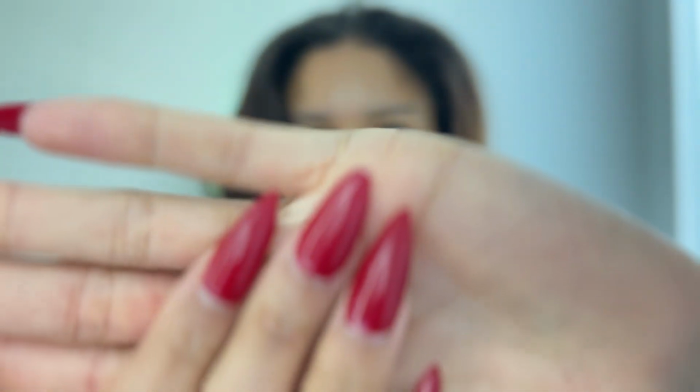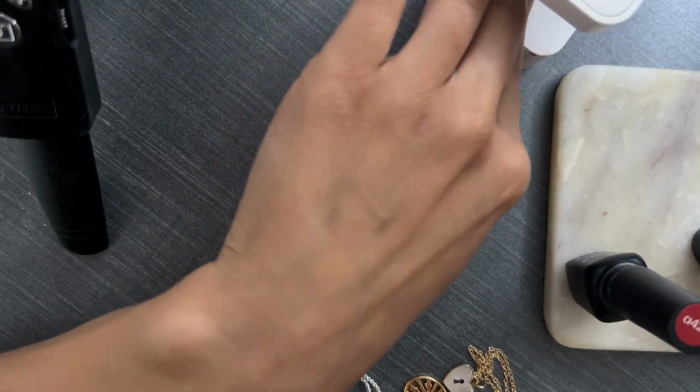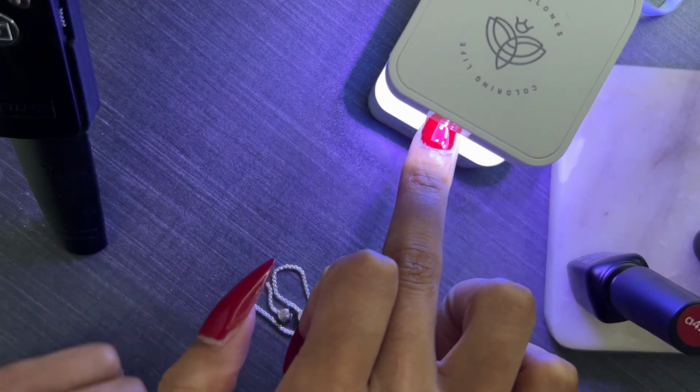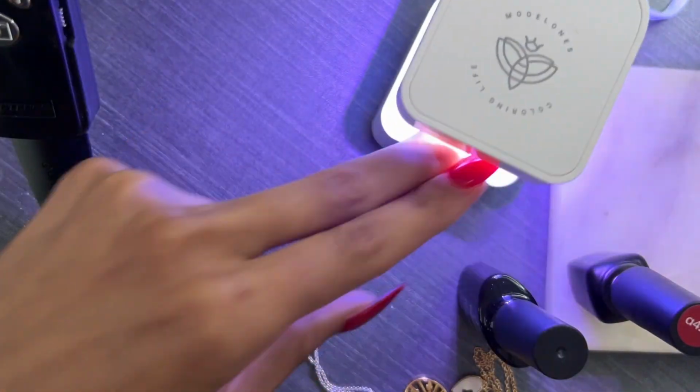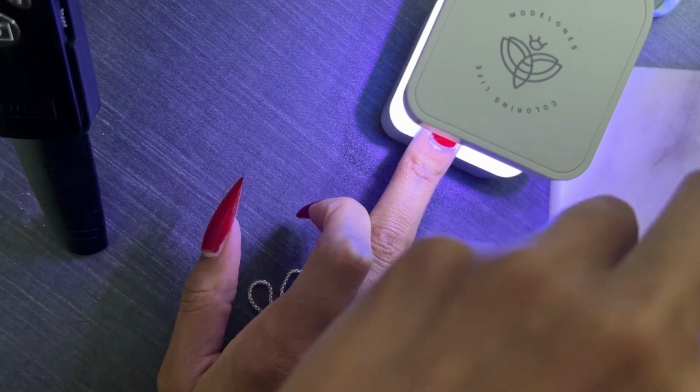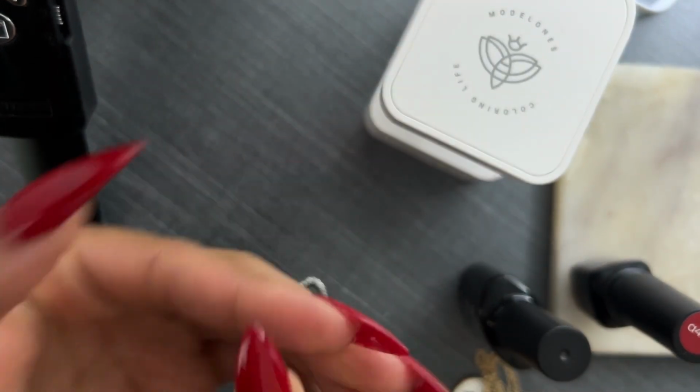I just realized that the tip of one of my nails is chipped off, that one. I actually do my own nails, thankfully. So I'm just gonna quickly repair it because it's kind of bothering me. I just did these a couple days ago. I don't know when it chipped off, but I'm just gonna put some of the gel polish on it, cure it, and it'll be good to go. As good as new.